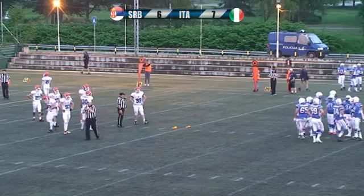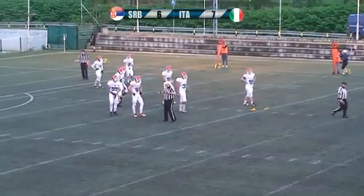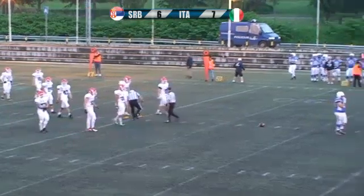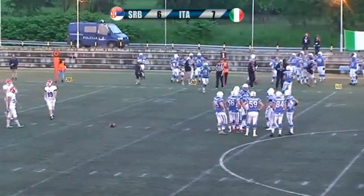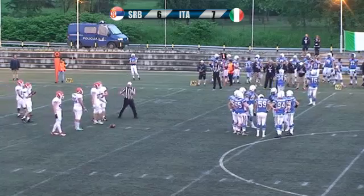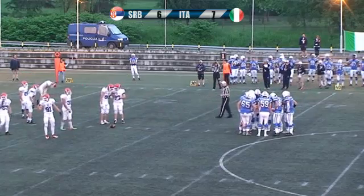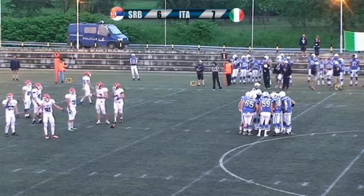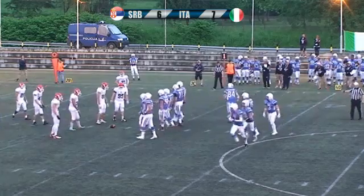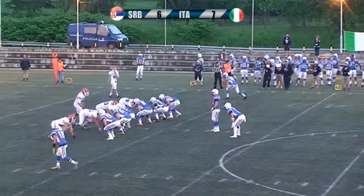That will be now a 2nd and 24, 25 probably, with the ball on the 33-yard line. So everything to be reset on the Italian side for next picks by the coaching staff. They're gonna play first and 25, a little bit outside the red zone.